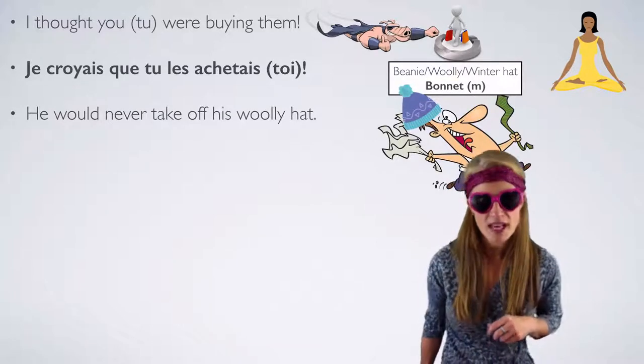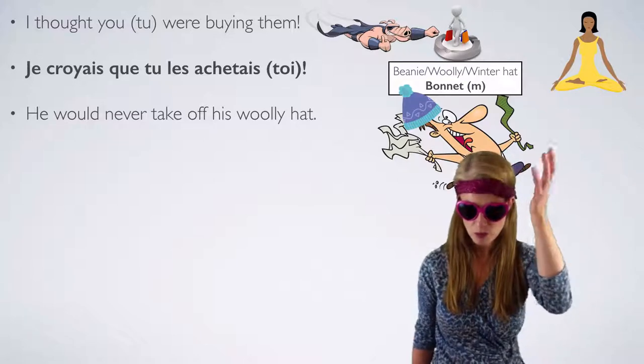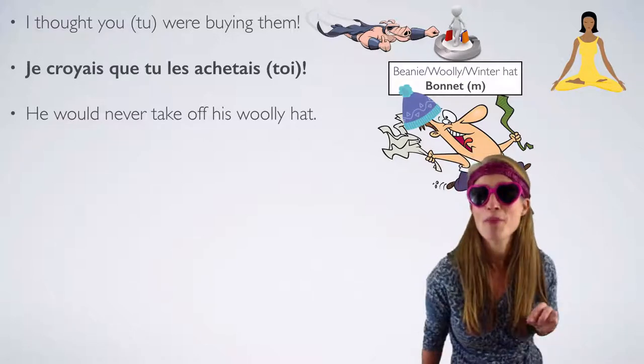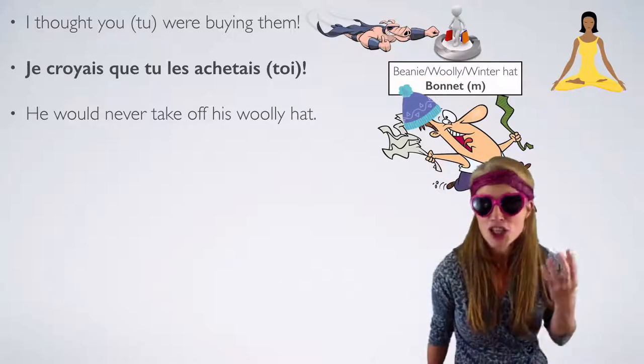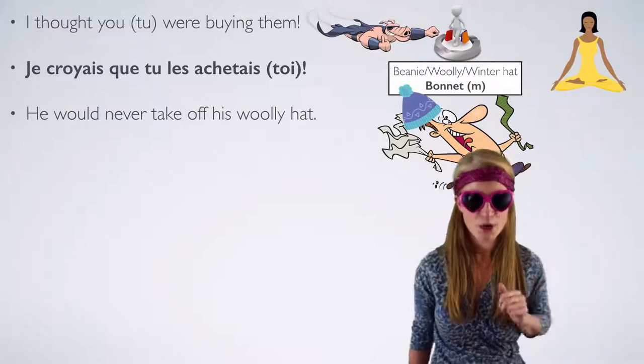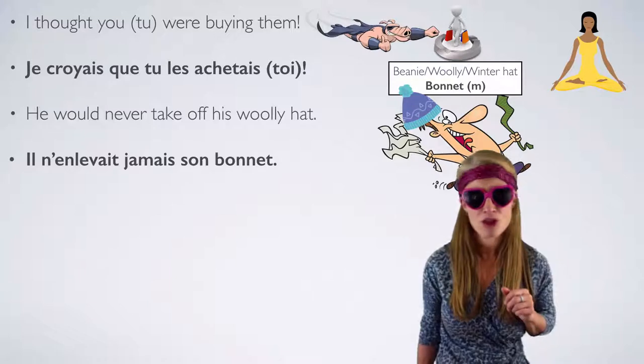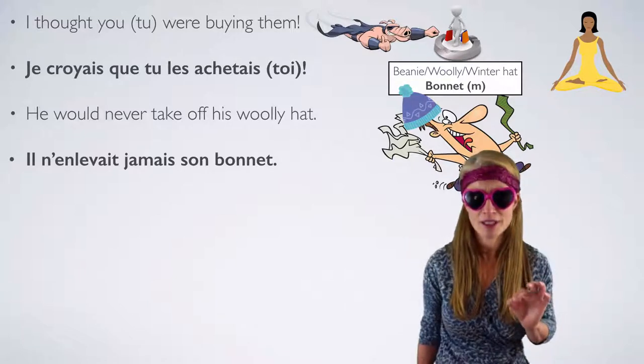He would never take off his woolly hat. A beanie, a woolly or a winter hat in French is un bonnet, which is very funny because it conjures up pictures of a little bonnet. Un bonnet, winter hat, woolly hat. Il n'enlevait jamais son bonnet.